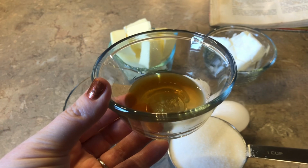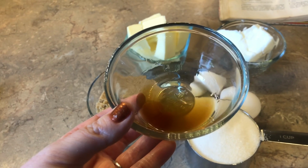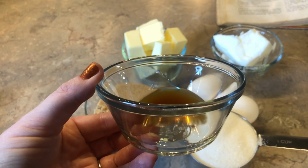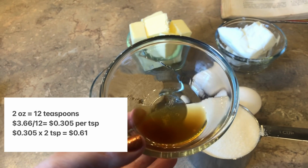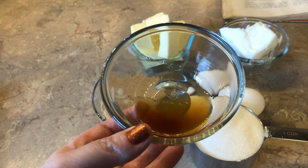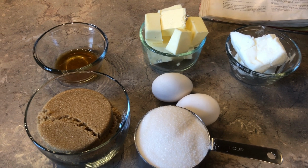To give you all another example, the cheapest vanilla extract that I could find in my store was $3.66 for 2 ounces. I know from Googling that there are 6 teaspoons in an ounce, so that's 12 teaspoons in 2 ounces. I divided the $3.66 by 12, and it came out to 30 cents or about 30.5 cents. So 2 teaspoons would be 61 cents. Now that you have an idea of how I calculated the cost, I'm going to tell you what each of these ingredients cost as I add them in.